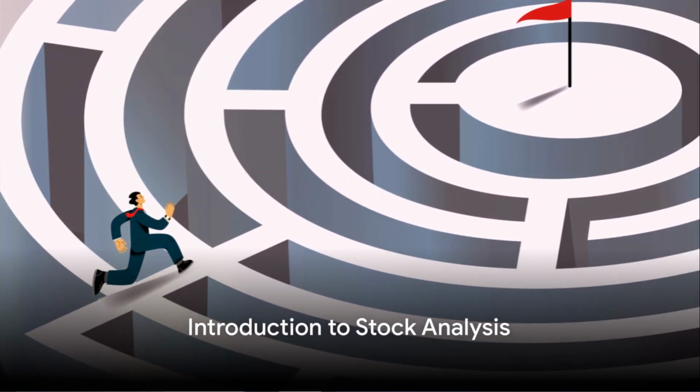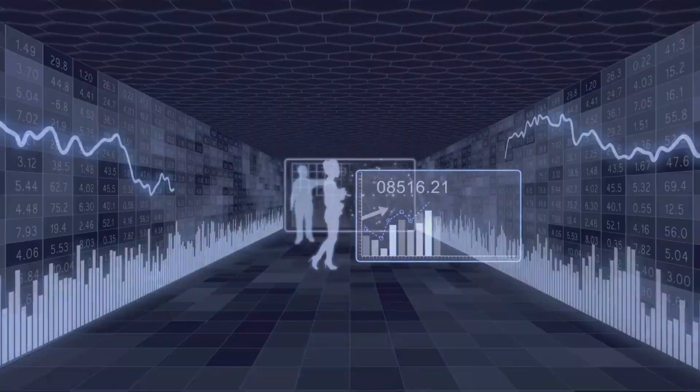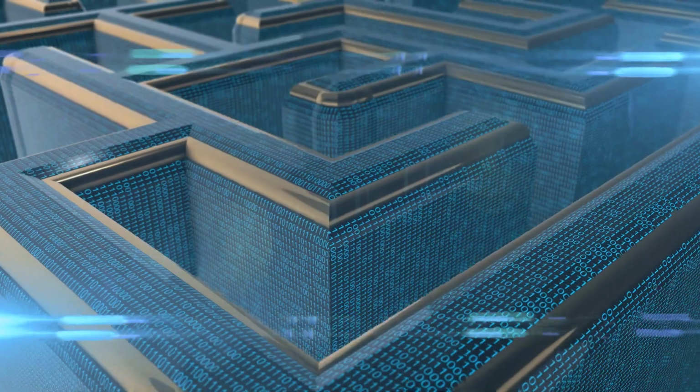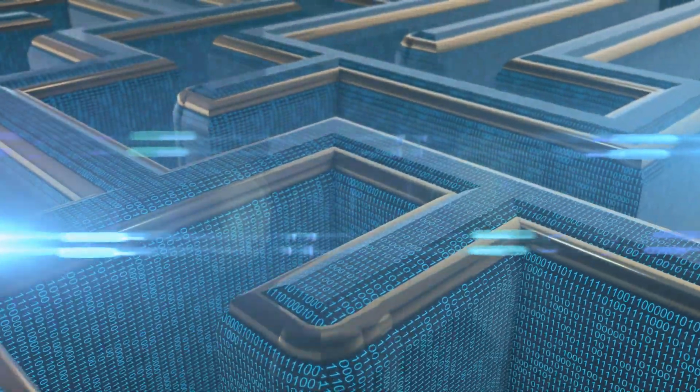Analyzing a stock can be a challenging task without knowing the key metrics. It's like trying to navigate a labyrinth without a map. The good news is, we're here to provide that map in the form of 9 essential metrics, which are the cornerstones of any sound stock analysis.